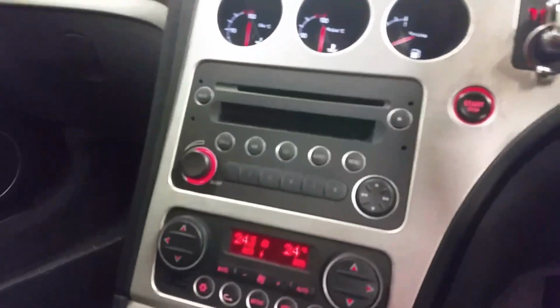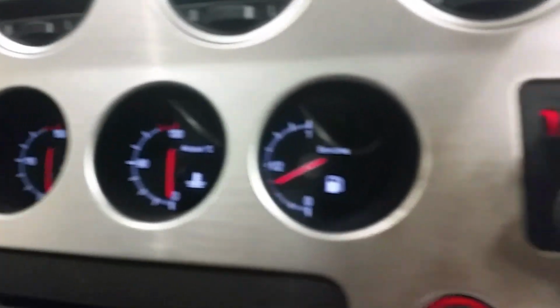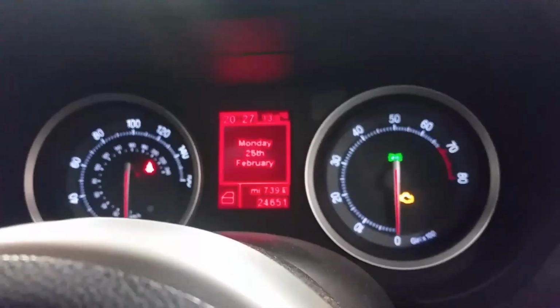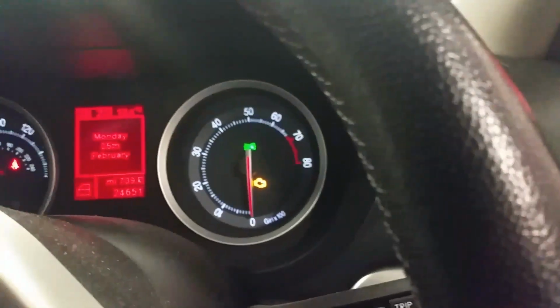But in typical Alfa style, it has a load of wee quirks. There's the boot release in the wee cupboard, which is hidden away there. You probably don't even know about it. You'd wonder it's not in the glove box or something, which I think some of them are. I think a 159. So it's the same as a 159, only this is a coupe. And I'll just put some benzina in it there. If you're watching this video, you probably recognize that the date's wrong, but I never bother changing the clock around.